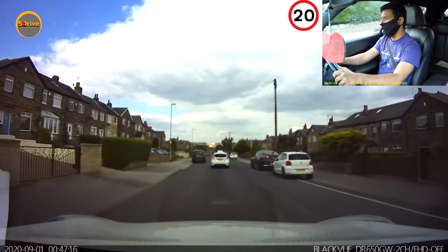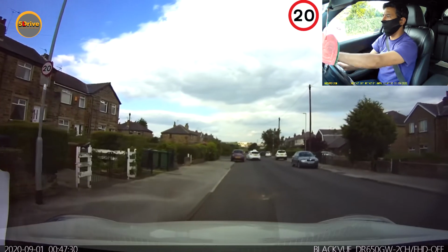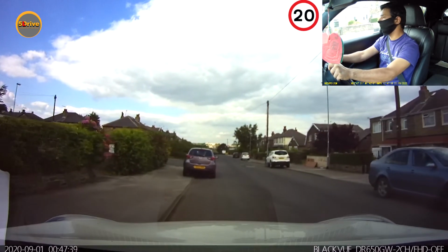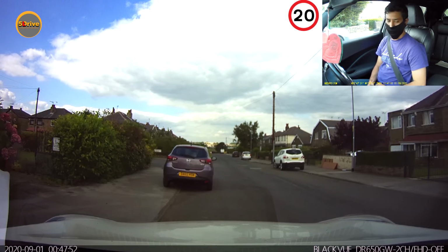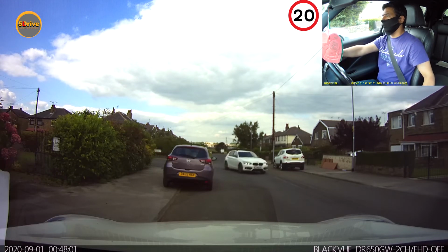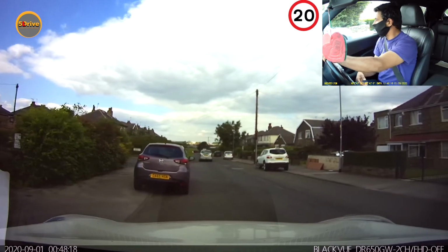Then I asked him to pull up on the left somewhere safe. Turn left. And then I asked him again to move off. Remember, he was still following sat nav, so sat nav said, take the next road on the left. Before he moves off, he does a very good all-round observation, including the right blind spot.